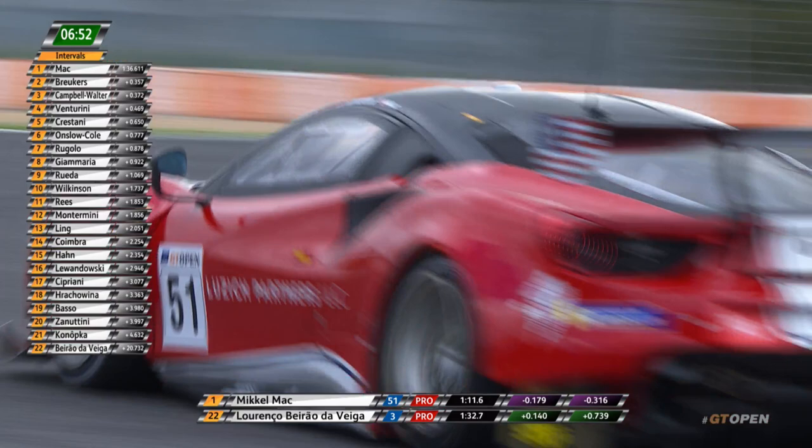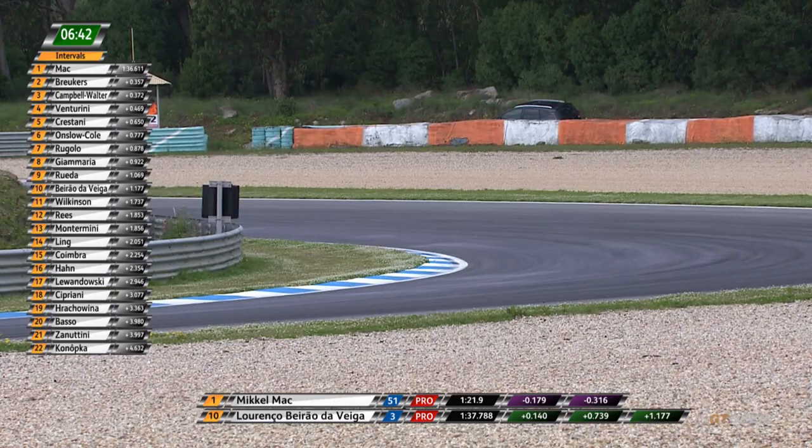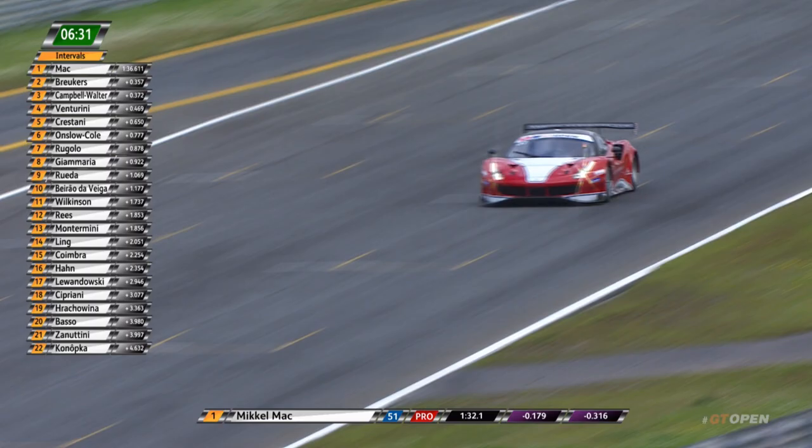He's just got two corners to go, right to the curbs at turn 12, then into the Parabolica at turn 13. Through the long right-hander, he'll pick up the throttle as early as he dares to blast along the start and finish straight. Almost millimetre perfect out over the curbs. Mikkel Mack accelerating through. Across the line he comes once more.